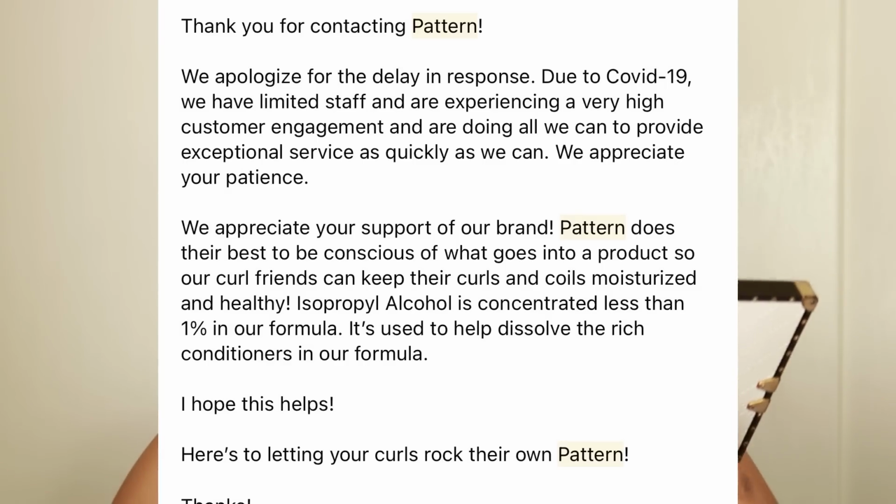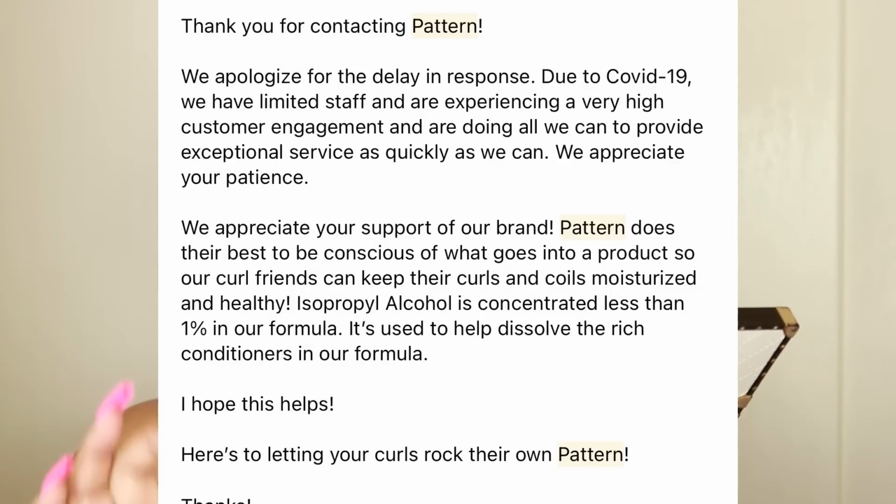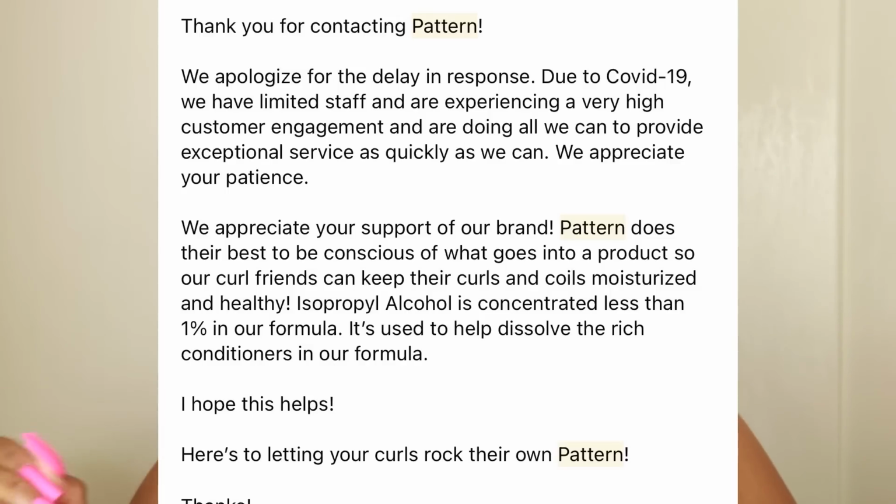So I did my due diligence because I want to be as fair as possible, and I contacted Pattern, and to my surprise and my delight, they responded, and this is how it went. We appreciate your support of our brand. Pattern does their best to be conscious of what goes into a product so our curl friends can keep their curls and coils moisturized and healthy. Isopropyl alcohol is concentrated less than 1% in our formula. It's used to help dissolve the rich conditioners in our formula, and I hope that helps.